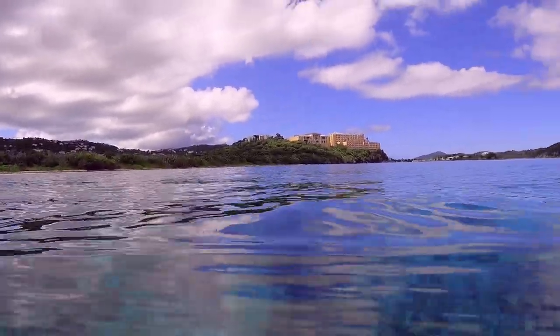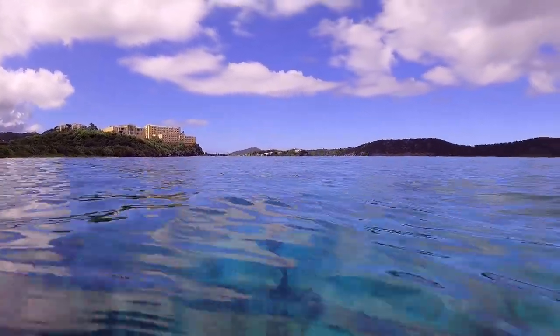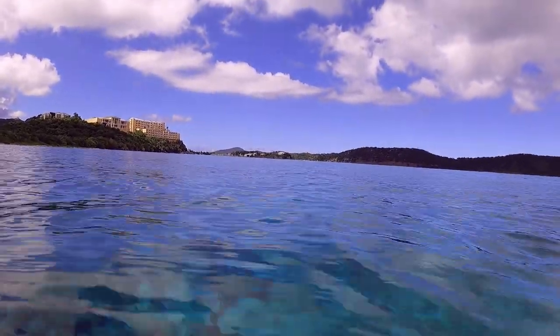And if you remember at the very beginning, we started out on the other side of Foot Point there. Kind of worked your way all the way down these coral formations. Some of them are quite nice.